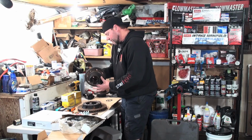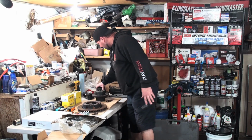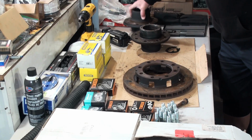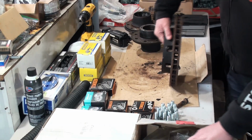My homeboy Stuart, he's gonna bead blast these, get these all cleaned up for me so they're nice. He's gonna press out the bearing races, press in the new ones. Got these old rotors here, and I got these new ones right here.